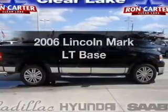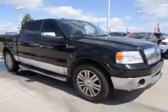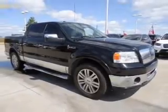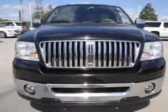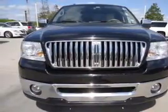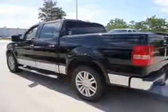Check out this 2006 Lincoln Mark LT. Travel the roads in style and comfort in this great vehicle. With a powerful 8-cylinder engine connected to a smooth shifting automatic transmission. Get advanced listening benefits from the premium sound system. You will appreciate the safety feature of anti-lock brakes.